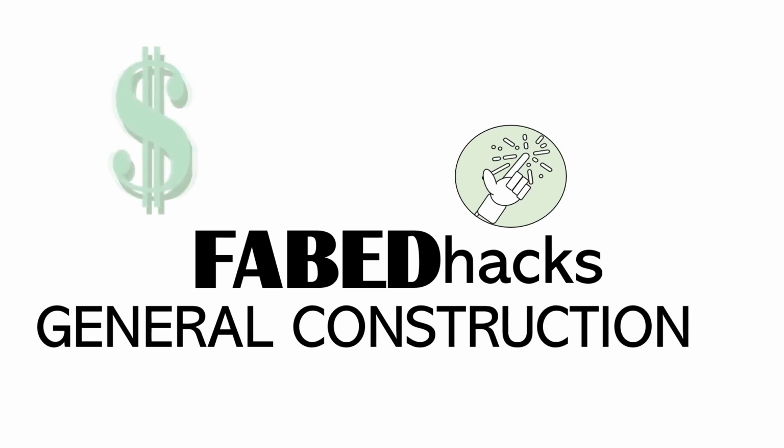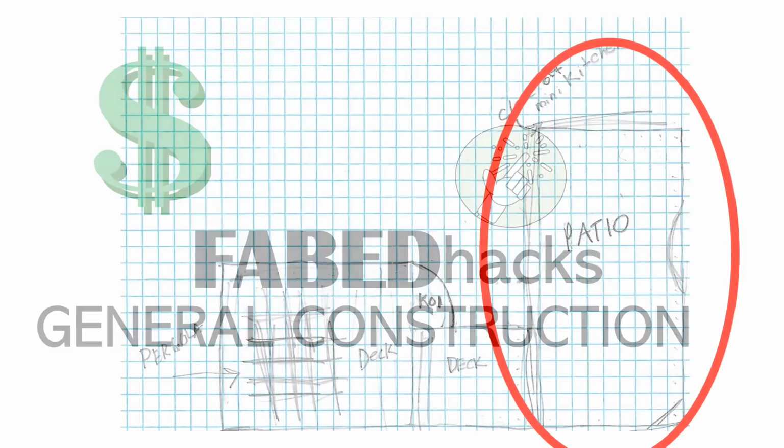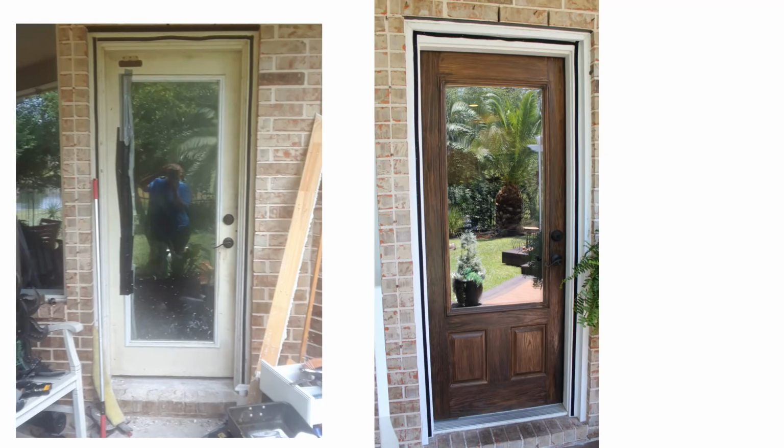In addition to saving a boatload of money, I also got to know the subcontractors directly and became good friends with several of them. And do you know what I did with that savings and with those connections? You got it. I finally got to build that deck and patio.